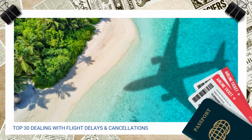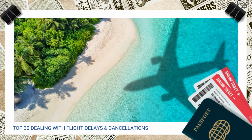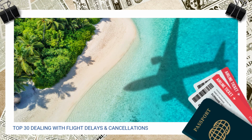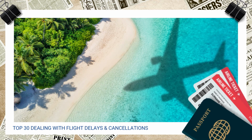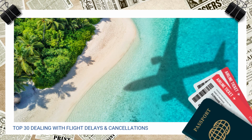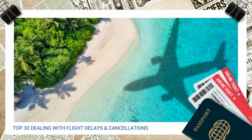Assistance for disabled travelers. Airlines are required to provide assistance to passengers with disabilities or those requiring extra support during delays. This includes helping with mobility aids, rebooking onto accessible flights, and providing necessary accommodations. If you require assistance, make sure to notify the airline ahead of time, or once you know about the delay.